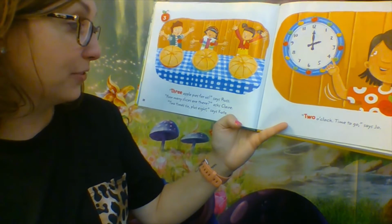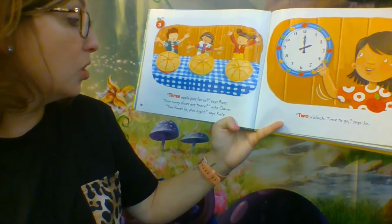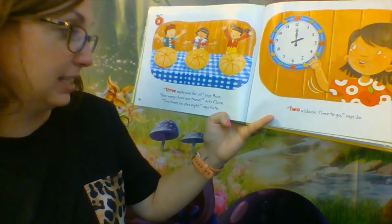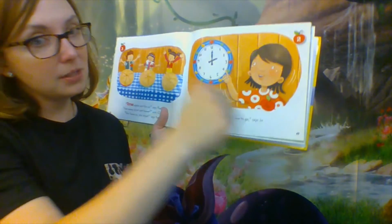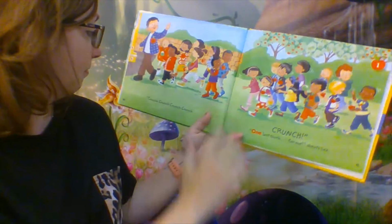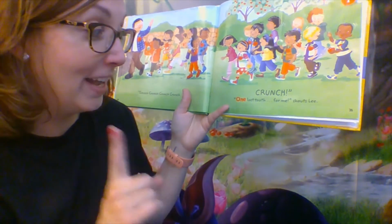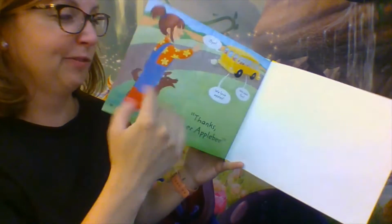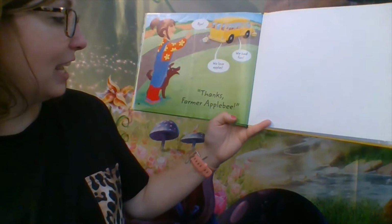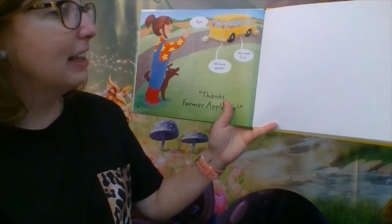3 apple pies for us, says Russ. How many slices are there, asked Claire. 2 times 6 plus 8, says Kate. 2 o'clock, time to go, says Joe. Crunch, crunch, crunch, crunch. 1 lost tooth. For me, shouts Lee. Thanks, Farmer Appleby. Bye. We love apples.